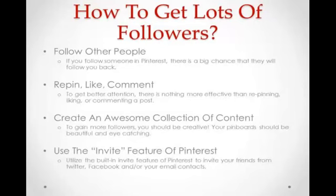Add Follow Us button on your site or blog. This works like the Twitter follow button on most websites. This makes following you on Pinterest easier.